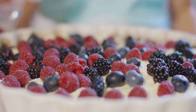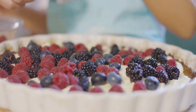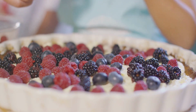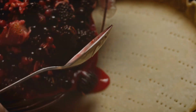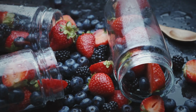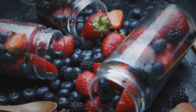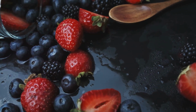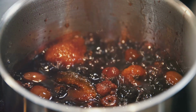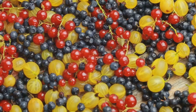Berries also lend themselves beautifully to baking. Their natural sweetness and acidity balance out the richness of cakes and pastries, adding a pop of flavor and color. Try baking them into a classic berry pie or folding them into a fluffy muffin batter for a delicious breakfast treat. And let's not forget about homemade jams. There's something incredibly satisfying about transforming your berries into a jar of glistening jam, their flavors concentrated and intensified. Spread it on a slice of warm, buttered toast and you have a breakfast fit for a king.